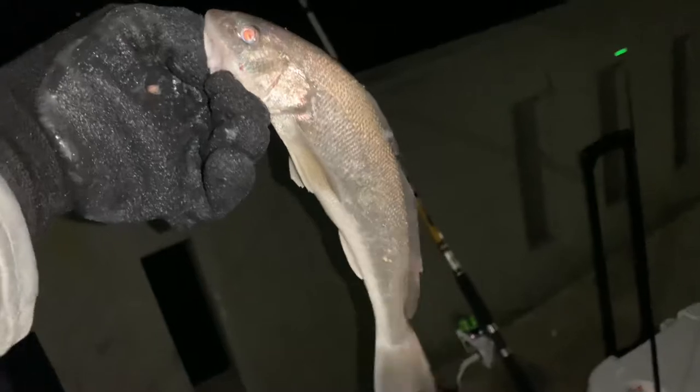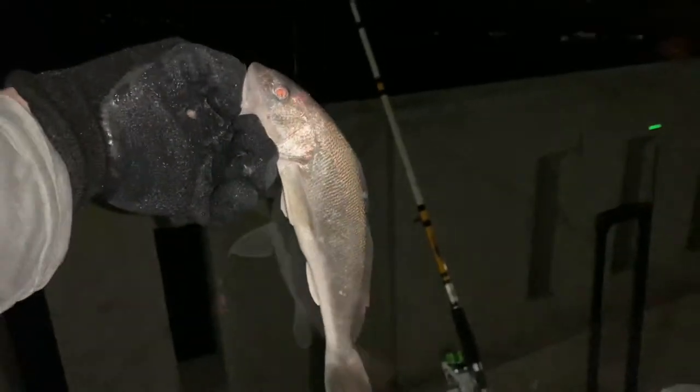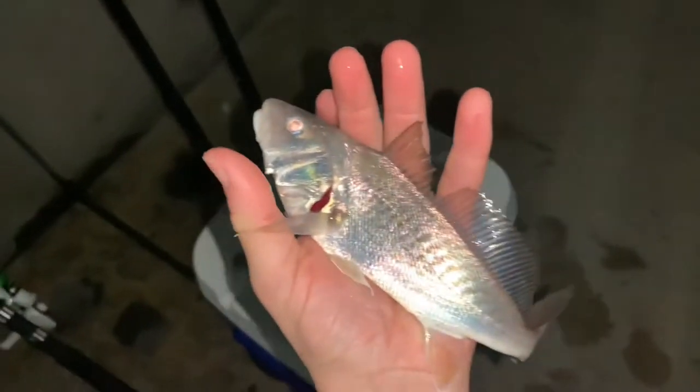All right, guys, we got a really decent sized whiting. Probably about three quarters of a pound, 10.5 inches. No, 11 inches. Good fish, good fish. Got another one. Yep, got another one. All right, guys, I think this is the last fish of the night. It's a pretty decent sized chunky croaker. Got a lot of meat on it, considering their normal size. These are spiky though.